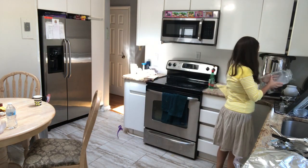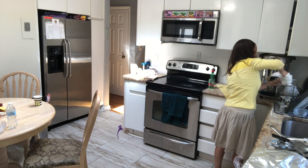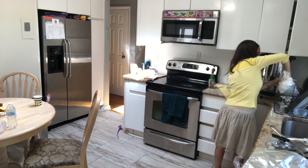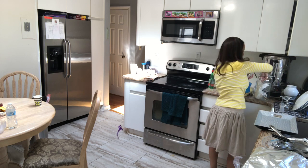Now I'm going to be putting away my mojito pitcher that I used for the party. I'm going to be wiping it down and leaving a paper towel inside just to absorb any of the fluids that I might have not wiped down.